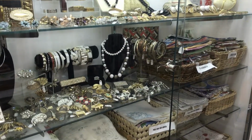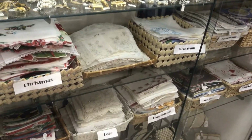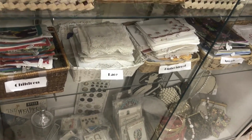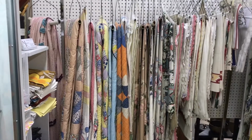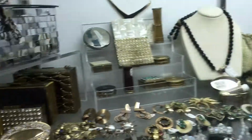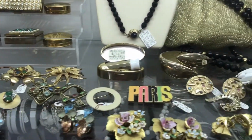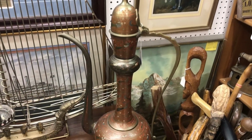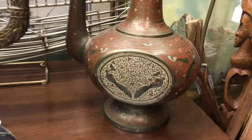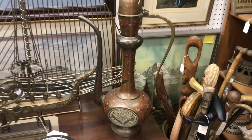So far, I'd have to say that this store is probably my favorite just because it more closely aligns with what I think of when I think of an antique store. It's got a little bit of everything. It's laid out well, it's organized, it's bright, and you can find jewelry, garments, fabric, books, furniture, this really cool, I don't even know what this is, honestly, some sort of vase or kettle. I honestly don't know, but it's beautiful. I would love to know more about it.